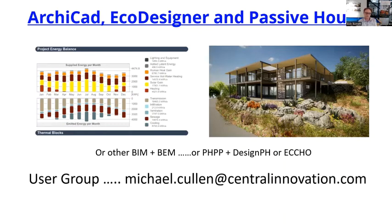So automating some of that analysis for both embodied and operational carbon, with the good work that Brand's doing, and getting a template with some of that data in there, is going to be revolutionary for the industry, I think. So I just thought I'd touch on that.